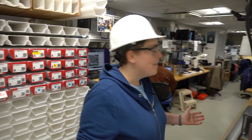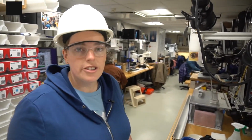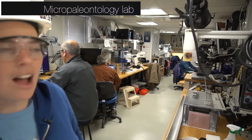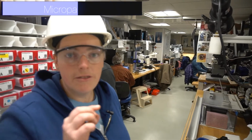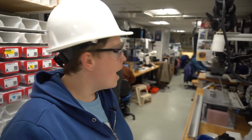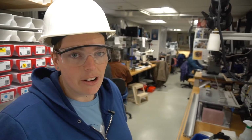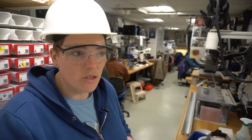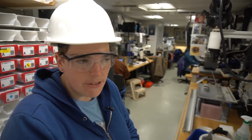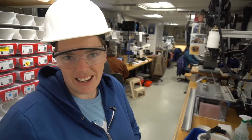Alright, and this area is where the micropaleontologists do their work, so you can see them all looking at microscopes. What they're looking for are tiny fossils of phytoplankton and other little single-celled organisms that will have lived millions of years ago. By looking at these tiny fossils, they can figure out which species are there, and they know about when those species lived, and also what conditions they like to live in.